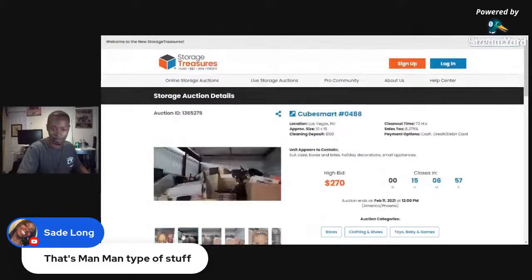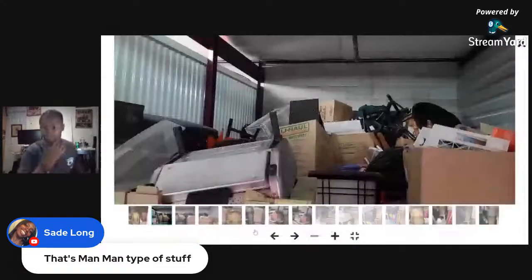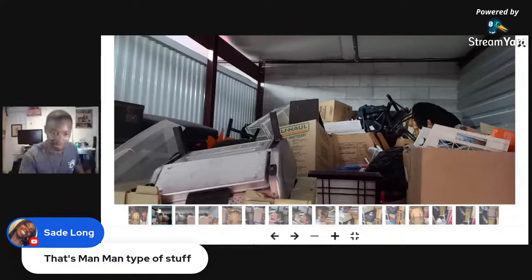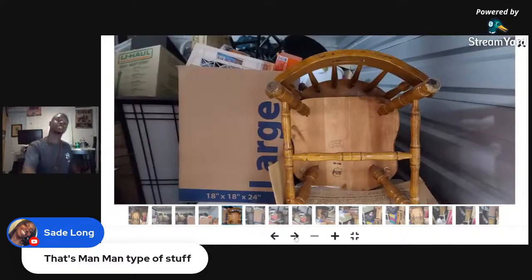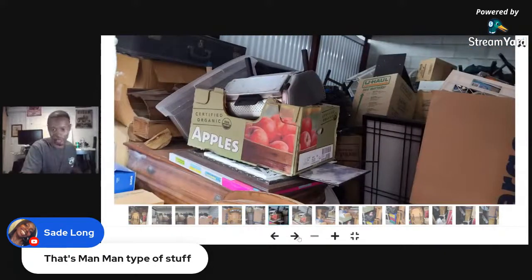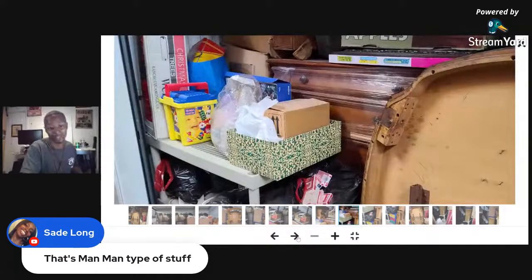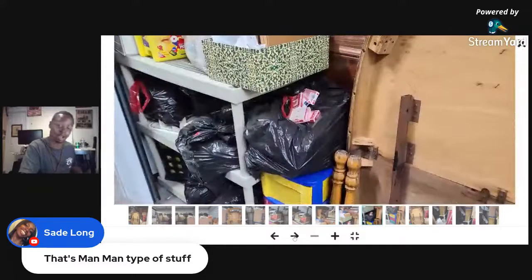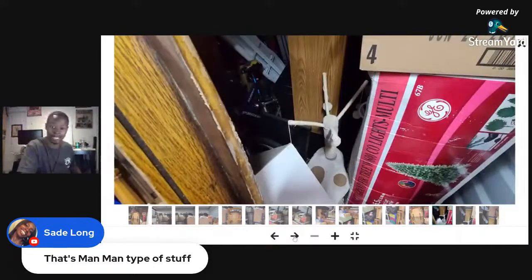Okay. Whoa, this unit looks packed. Don't see nothing. What is this? Looks like something for food. Now this unit could have some good stuff in there because it does look like a unit from somebody that was moving. And y'all know how people be moving at the last minute. And so it looks like they basically just threw all of their stuff in here. And in my opinion, when people do that, it's a good chance.